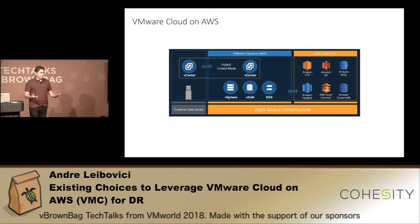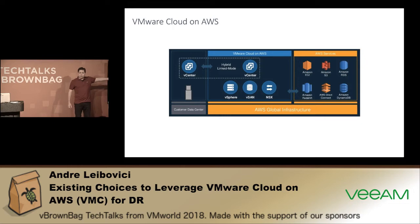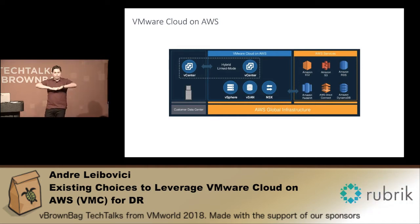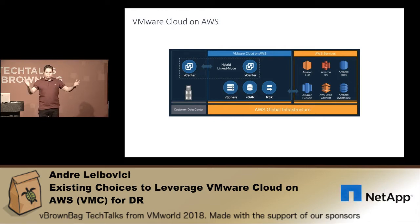So what is VMC or VMware Cloud? So here is a simple slide that demonstrates you have AWS resources, native AWS resources. In parallel, we have a VMware Cloud on AWS pod, or what they call SDDC, right? That's created per customer. And then you have vCenter that goes into hybrid link mode that connects the two environments, your on-prem and your cloud environment, and you see it all in a single interface, and you manage through a single interface. So, but you still have resources there, resources here.